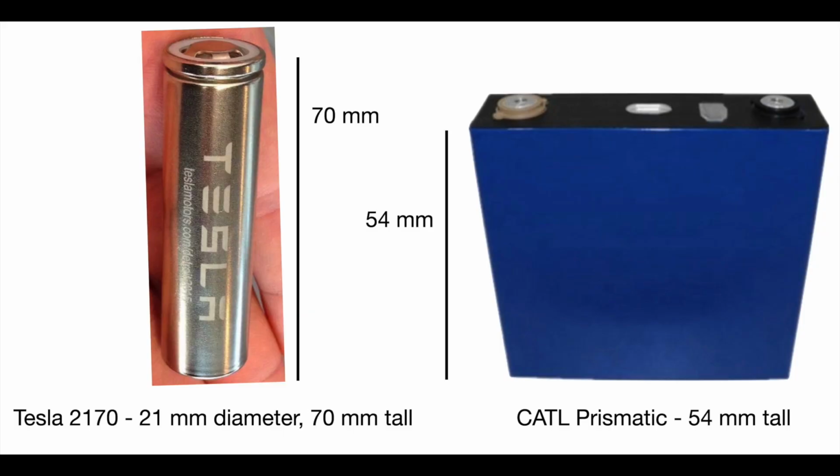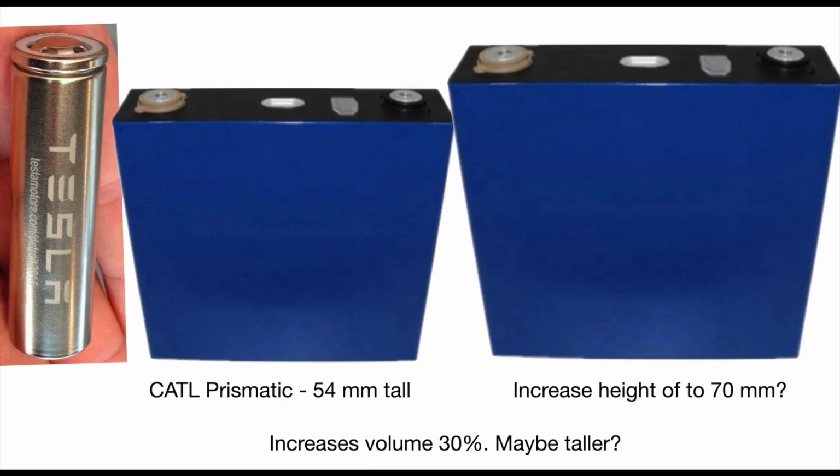It's also possible that they'll increase the height of the battery to create more volume. The standard lithium iron phosphate prismatic cells I've been seeing are 54 millimeters high, which is shorter than the 2170, 70 millimeter cylindrical cell Tesla is using. So it seems likely they will at least increase the prismatic cell to 70 millimeters, and I think they might make it even taller. It's one of the things about Cybertruck that there may be more room vertically to create a larger volume battery pack in that way as well.